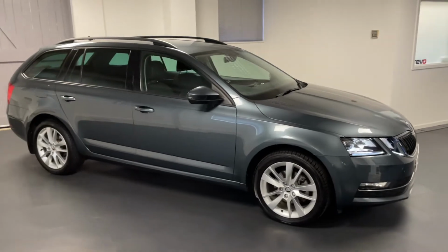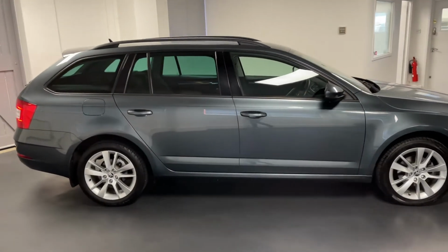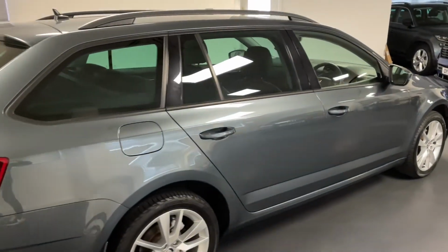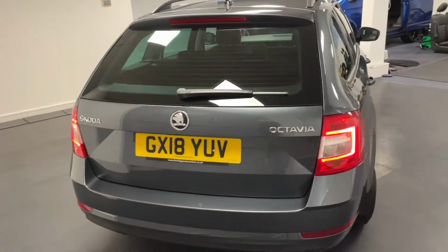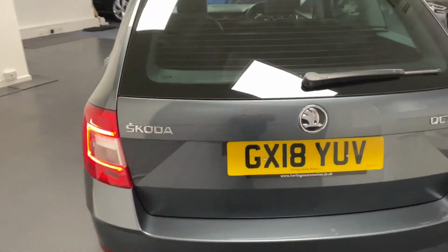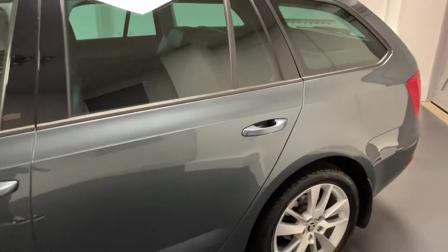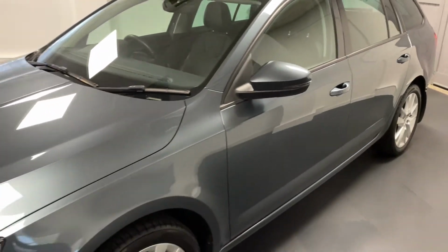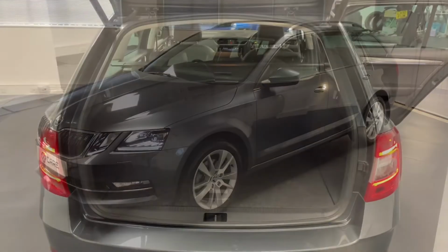Today we have this 2018 SKODA Octavia estate. It's in the SEL trim, so they come really well spec'd as standard. This car has some very nice and rare factory options as well. It's powered by the 1.5 TSI petrol engine with the active cylinder technology, which gives you a really nice amount of power, but also improved efficiency as well. And it's driven by a 6-speed manual gearbox. This Octavia's had just 2 registered keepers from new and has always been looked after by a SKODA dealership.